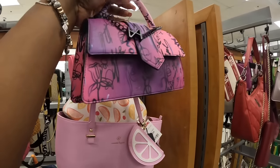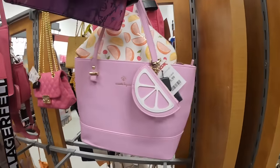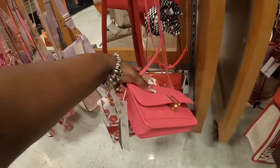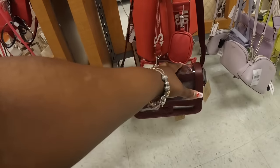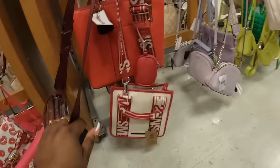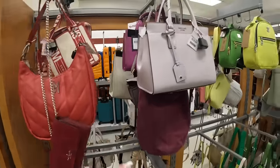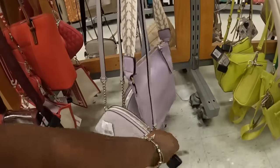Aldo, 30. And then that Lepore still here, 40. What's this? The lips is still here. What's this one? 15. Steve Madden, and that burgundy. That is marked down to 16. Steve Madden 35. This pretty Kate Spade is 80. The Kate Spade 130. These crossbody Kate Spades 80.